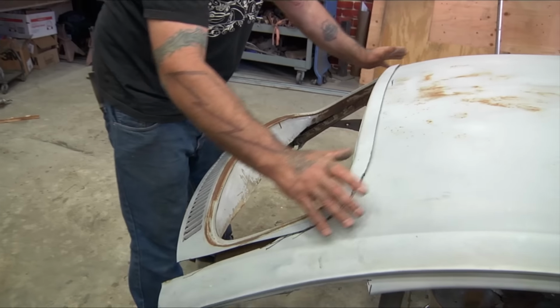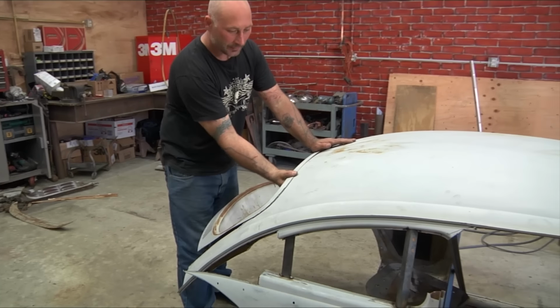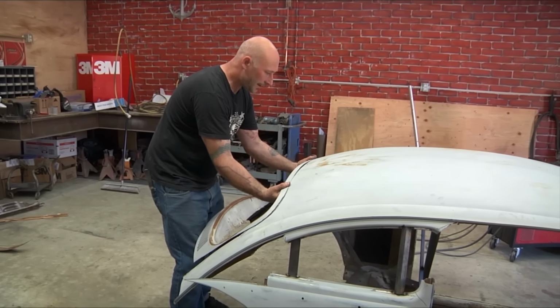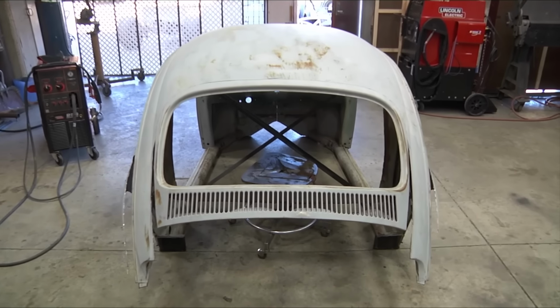See, it just brought the whole window frame up. And now if you look around the car, the windows are all at pretty much the same height. And in the end, I'm gonna figure out how much smaller the back window gets.